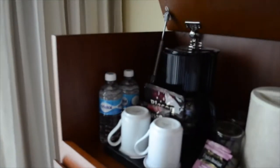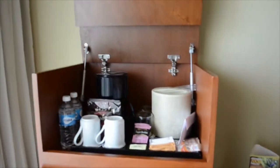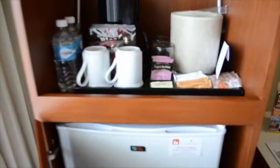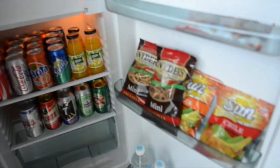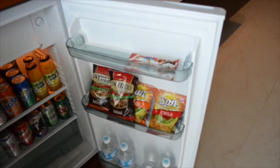Just tucked away on the right-hand side is a beverage center, which comes equipped with a coffee maker and also a mini fridge. As you can see, it's stocked with a variety of beverages and also some great snacks, which can be replenished every single day.